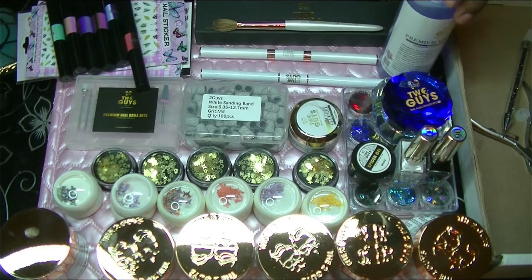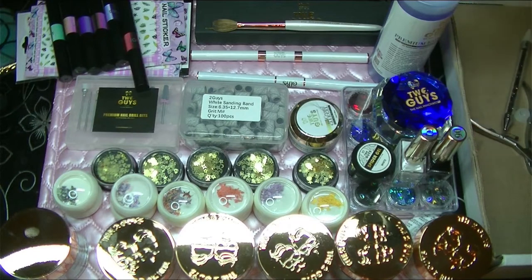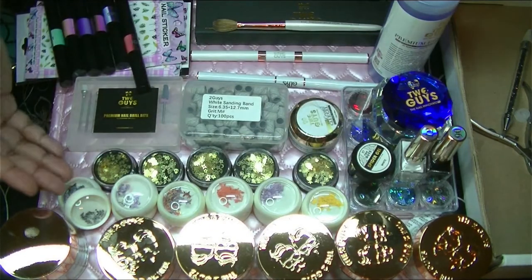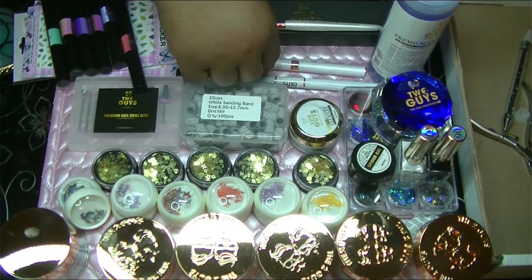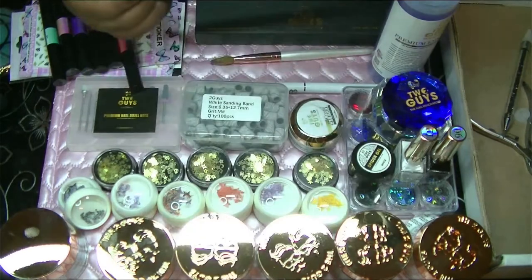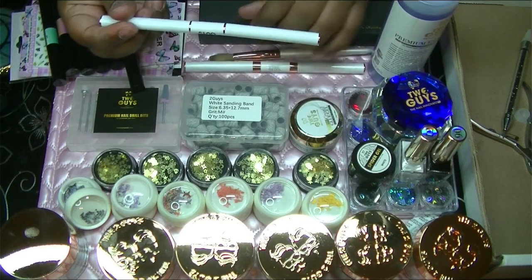The monomer 8 ounces was $25. The Two Guys Dampened Dish was also 25. Aroma Chrome Pins were 45 for the set. The Japanese sequence butterflies were $40. The dual gel pen brush was 25 and the rhinestone picker was 18. Yeah, so that one's 18 and this one is gonna be 25.